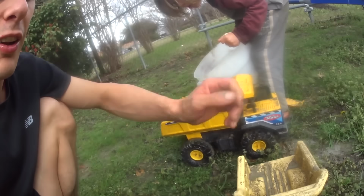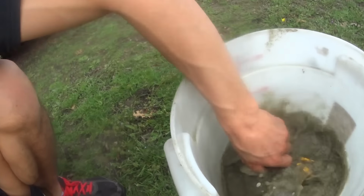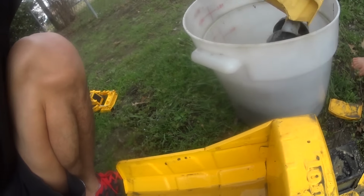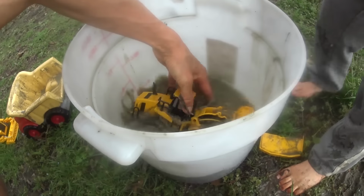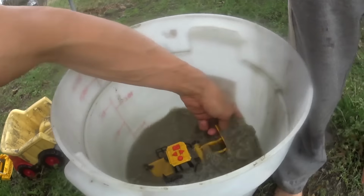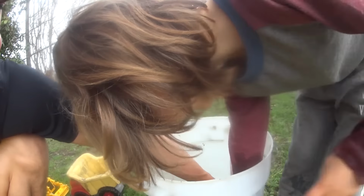Hey, look, this guy's gonna jump in. Woohoo! And he's gonna jump in too. There we go. Get all clean, man! And Freddy's gonna jump in. Jump in, Freddy! Wahoo! Look, he's gonna throw water on himself. Okay, look. Oh no, it broke! That's okay, yeah. It's all good.